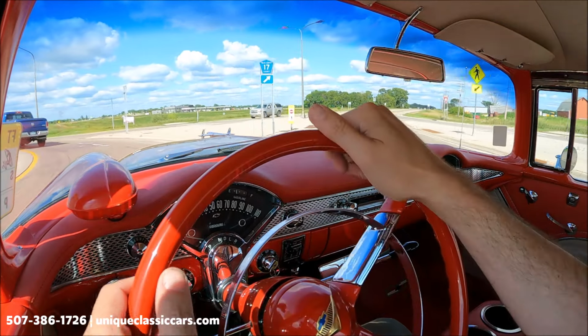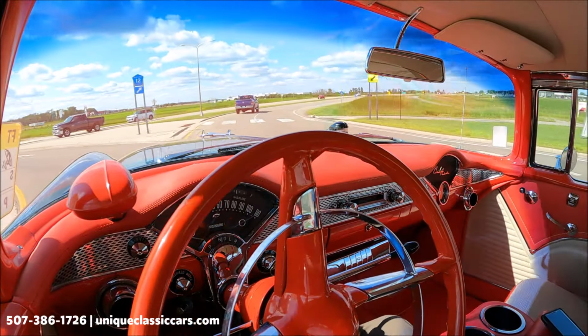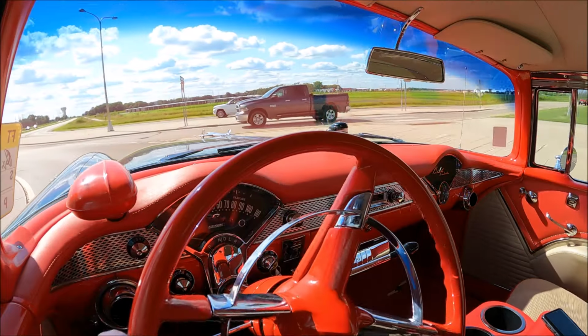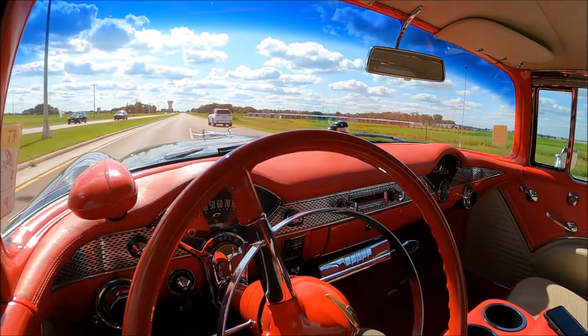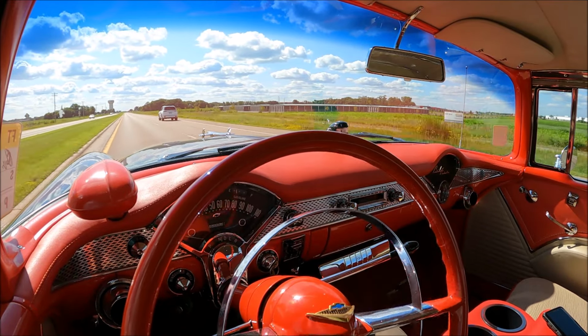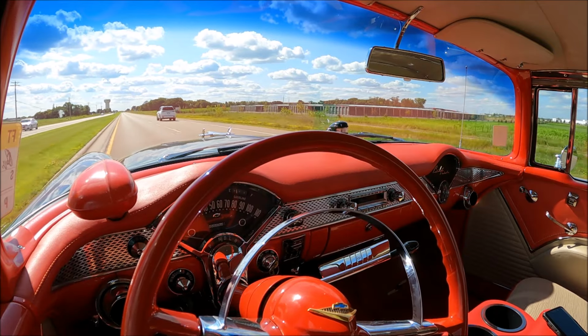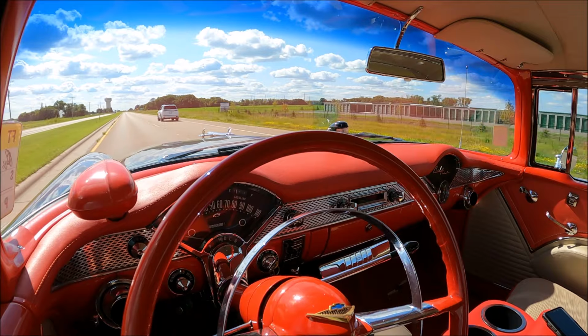Great rumble to that exhaust. You gotta have a good rumble in a 55 Chevy. Especially red and black like this. Such a good looking car. Nice firm shifts from that automatic transmission. Cruises down the road like nothing else.